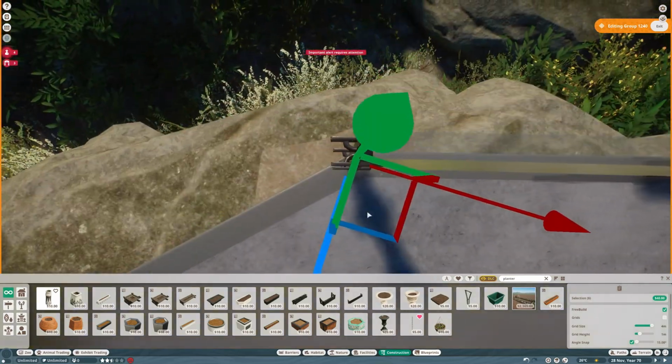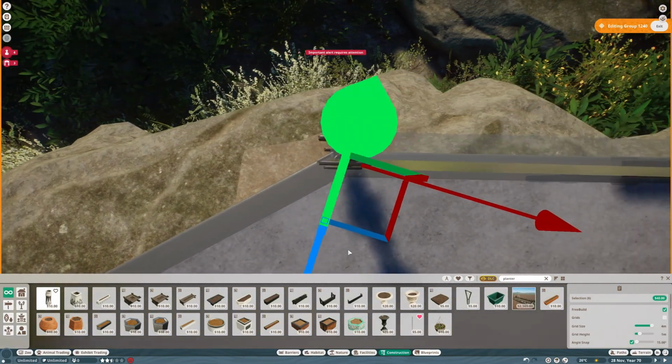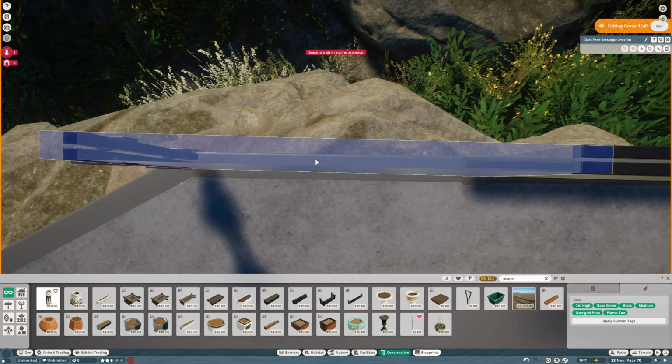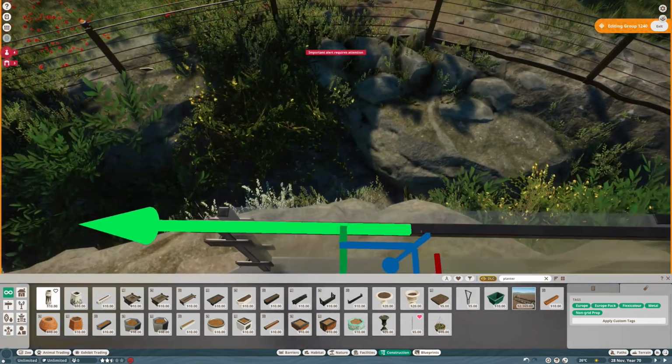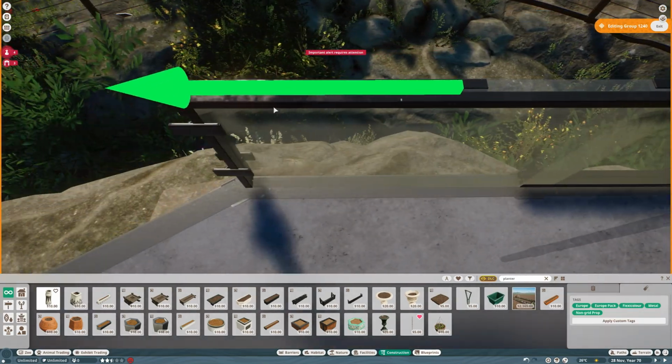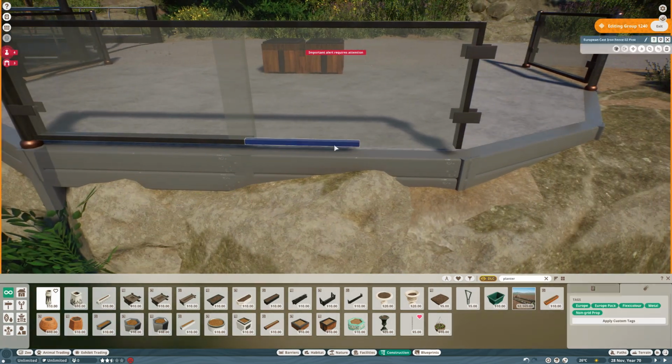Instead, I'm using the panes of glass that are quite thick. Obviously, if I was to redo this, I'd probably use the thinner ones. In fact, I might redo it just so that I'm not using as many pieces. But to be honest, with the amount of buffalo grass that I've already placed in this zoo, I think pieces should be the least of my worries at the moment.